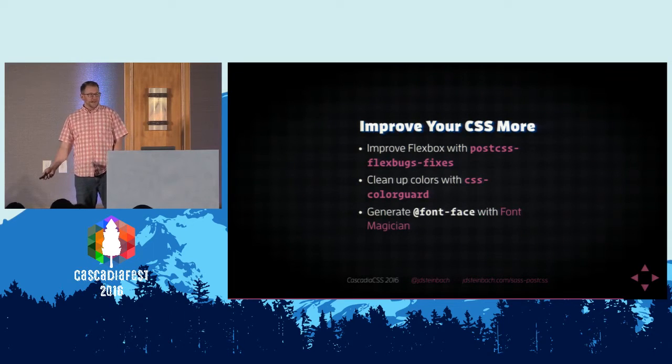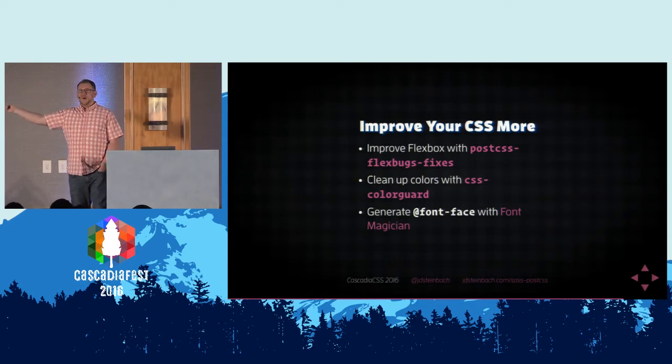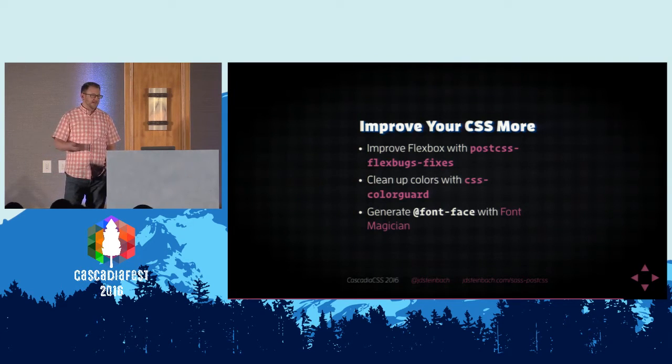Improve it more. Who likes Flexbox? Who hit a bug with Flexbox ever? Yeah, I see about all the same hands up there. Philip Walton has a fantastic repo on GitHub called FlexBugs, where he documents and provides workarounds in many cases for a lot of common but not yet fixed Flexbox bugs in modern and major browsers. Here's a PostCSS plugin that implements those fixes automatically in the background without you having to think about them whenever that's possible to automate.